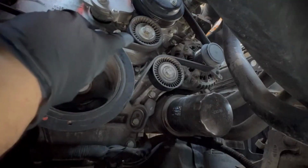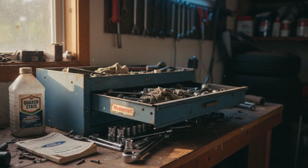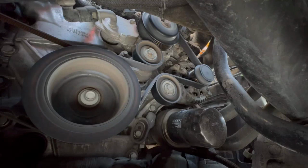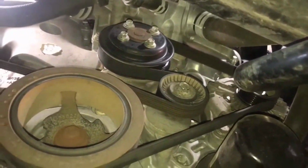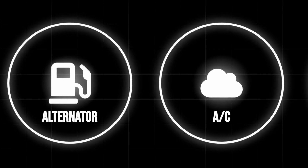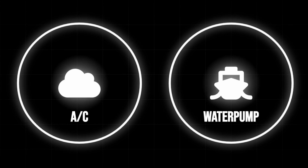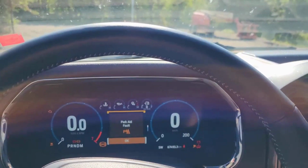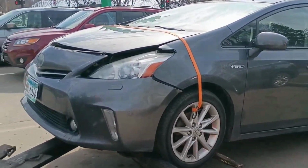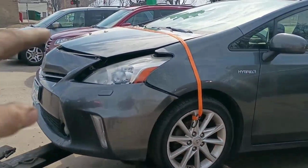Number 7, serpentine belt inspection. Let us talk about something most people completely ignore until it is too late. The serpentine belt might just look like a simple rubber strap wrapped around some pulleys, but it is doing absolutely critical work under your hood. This single belt powers your alternator, your air conditioning compressor, and sometimes even your water pump. When it fails while driving, you do not just lose one system. You could lose everything at once and end up stranded on the side of the road.